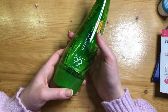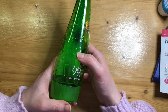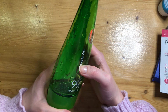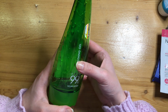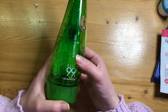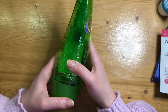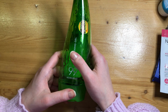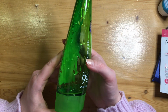This is just aloe gel. I would use it sometimes as a deep conditioning mask for my hair. Sometimes I would use it after shaving or epilating my legs and arms to just soothe the skin, or if I would get some kind of burn somewhere because I'm very clumsy, this is great. Or it's good for mosquito bites or any bites from insects.